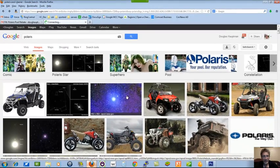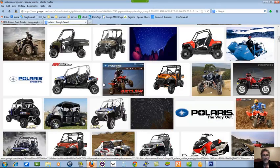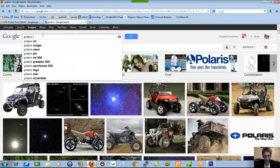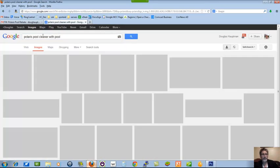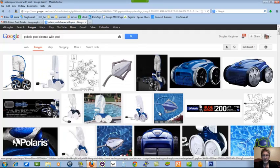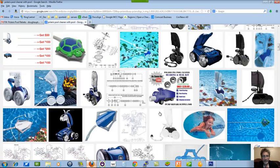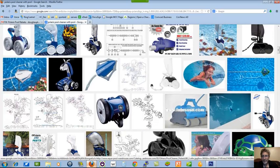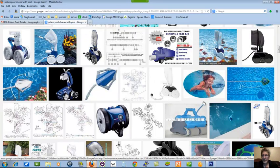What I'm going to do is try to find a wide image of a pool. We can search Polaris pool cleaner with pool. Let's see what we got. Kind of like this one a little bit.